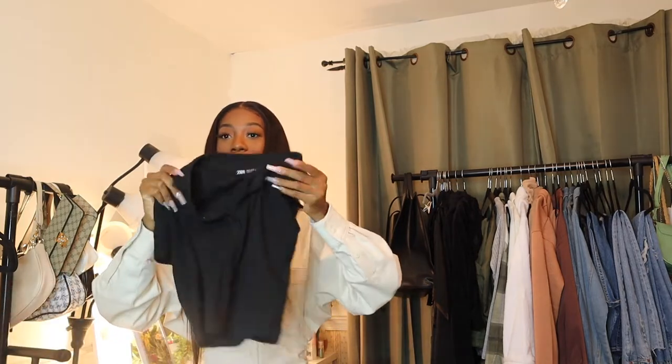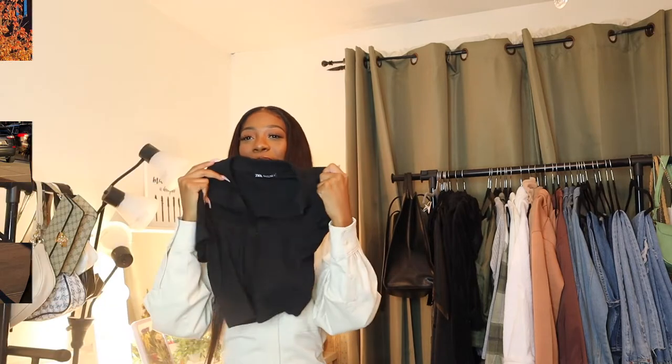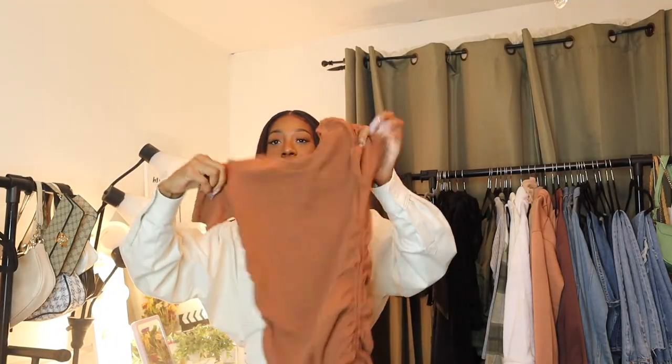And then I also got it in black, which I've already worn. This is just so cute. It's so flattering. I don't think I can express enough how flattering this is on me. So I definitely highly recommend copping, if you can, any one of these colors in the cropped polo on Zara's website.